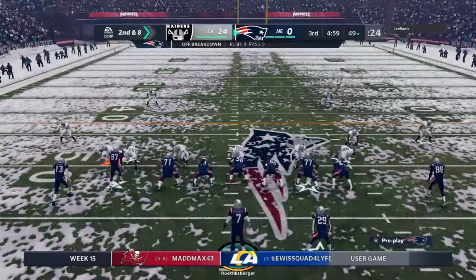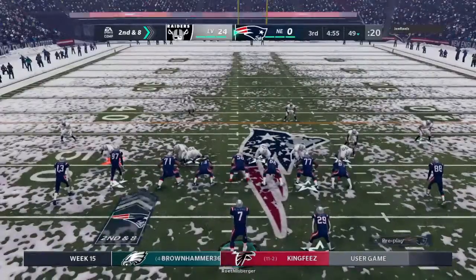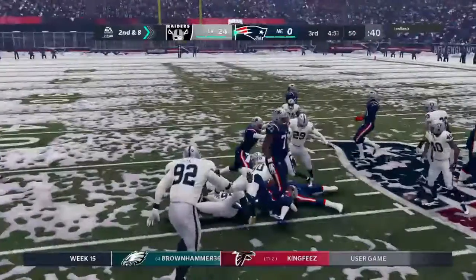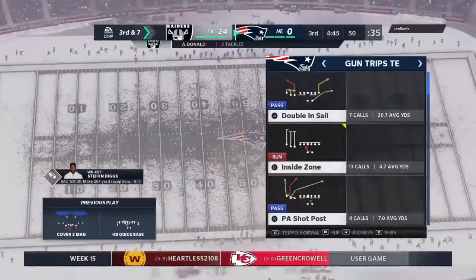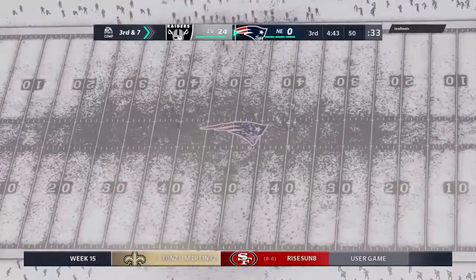The last run good for 2. Here's 2nd and 8. Now the first carry for Chase Edmonds. Takes to midfield, but no further. Just a yard there. Chase Edmonds. Not too many offenses want to turn down long drives, but when you're down what they are, they've got to pay it off with some points.